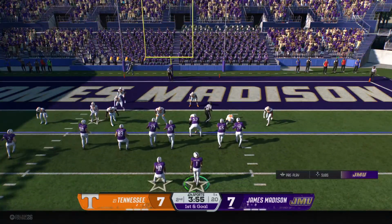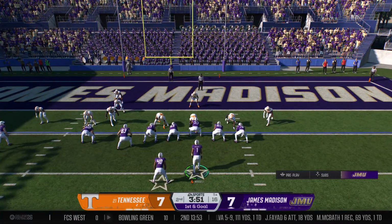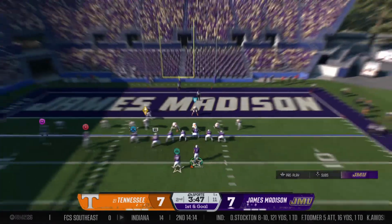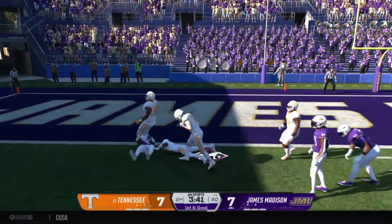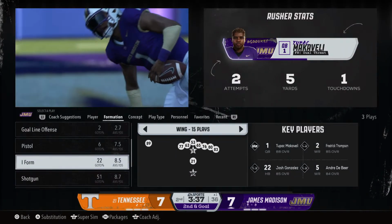And the Dukes have it with a 1st and goal. 22 water. 22 water. Quarterback on the keeper. He's got it down to the 1-yard line, right on the doorstep of Pater.